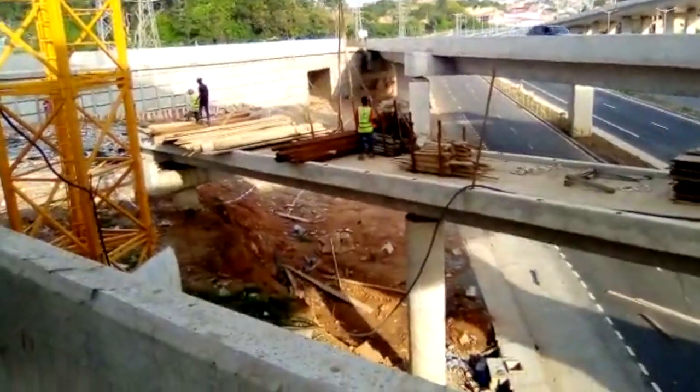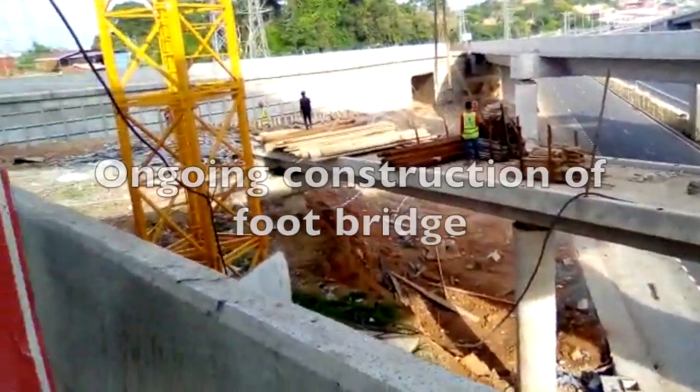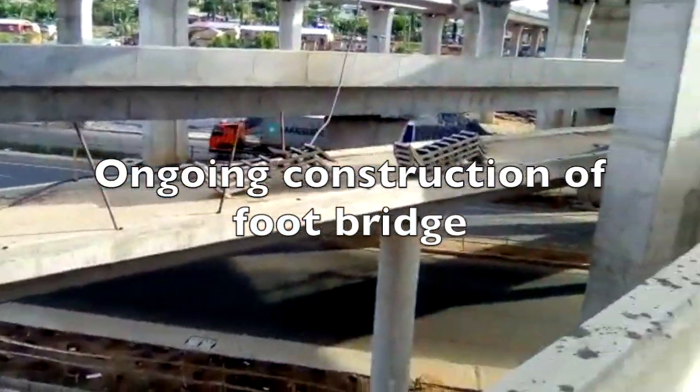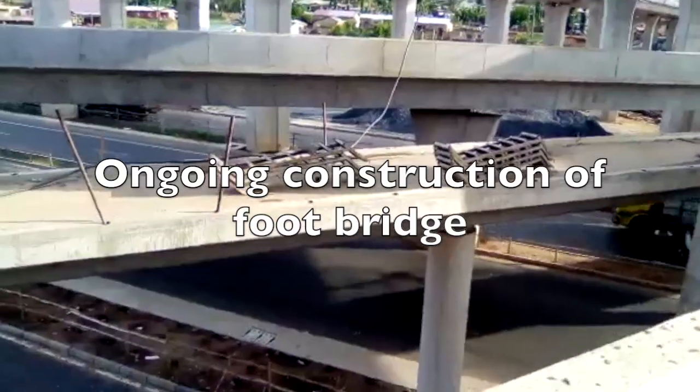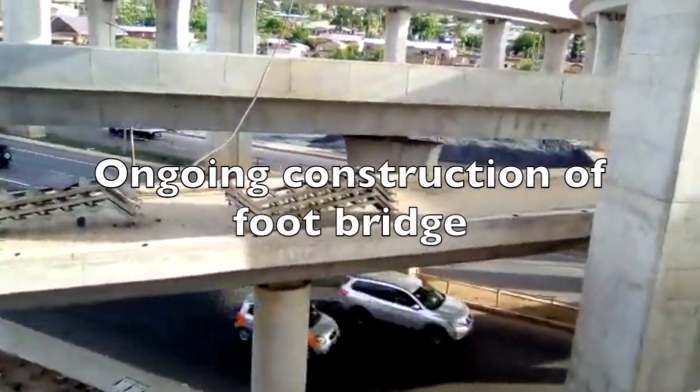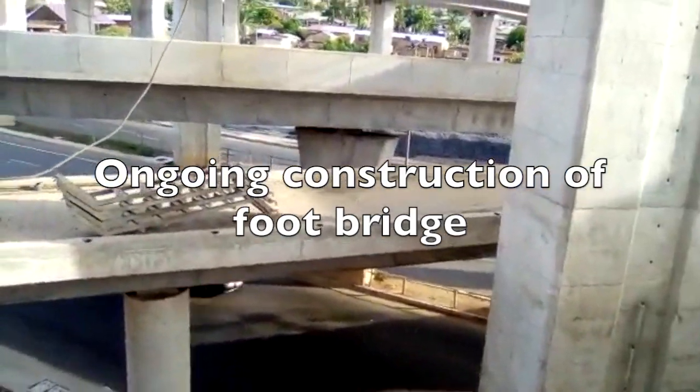So we are now constructing the footbridge. You see the bridge? The footbridge. You see it? That is under the overhead. I can't go there, that's why I'm walking.